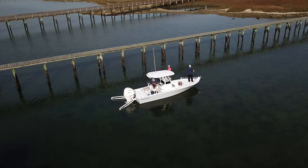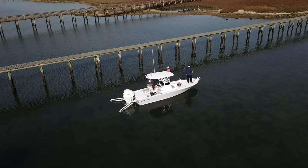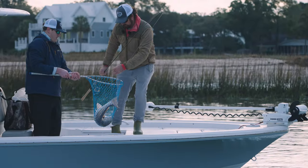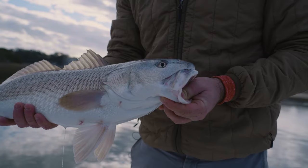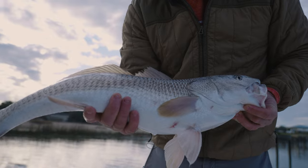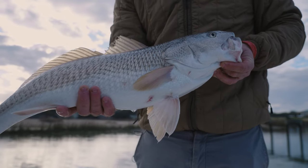It's a cold morning so far here on the water, but things are starting to heat up. Jim got himself a stud of a redfish to start the morning, and this has the boys excited in hopes of some more big redfish and maybe even some other good inshore species.